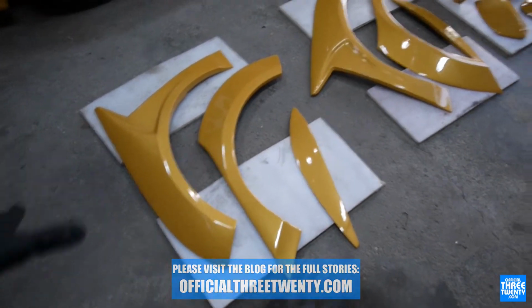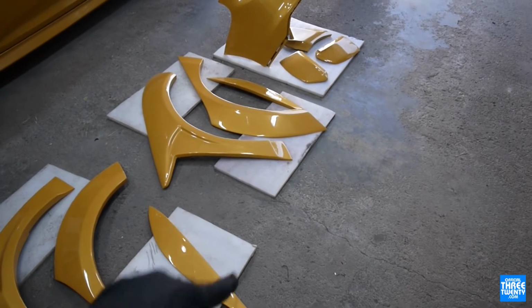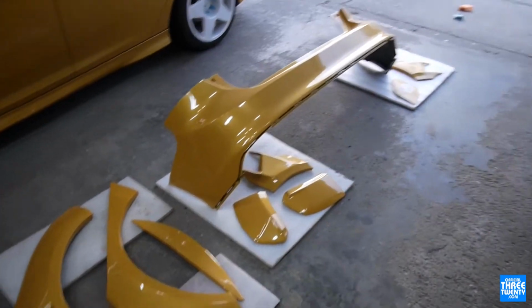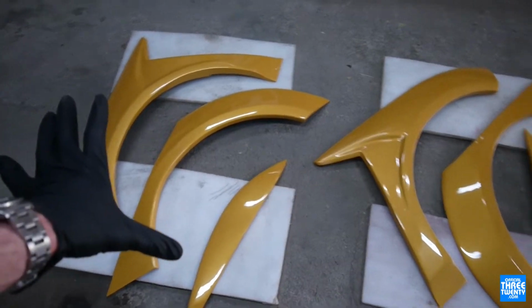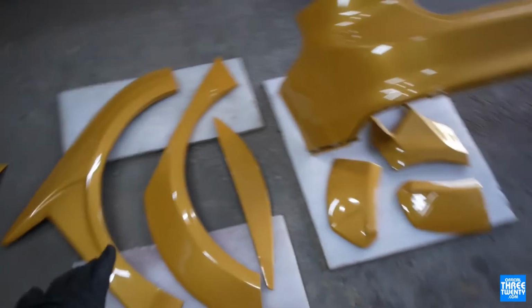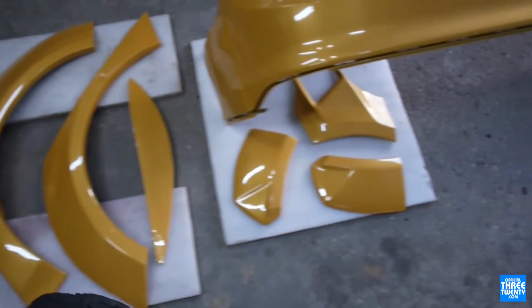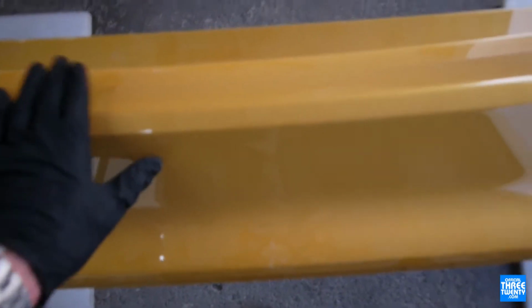So most of the parts are here. The only pieces we were missing at this point are the two STRS side skirts. Speedy is going to be dropping them off later tonight. They were just held up in paint, so we didn't have a chance to pick them up this afternoon. But as you can see, we have all of the flare pieces here, the two front flares, quarter panel pieces, door pieces, finishers for front and rear bumpers, and then we have the new rear bumper as well.